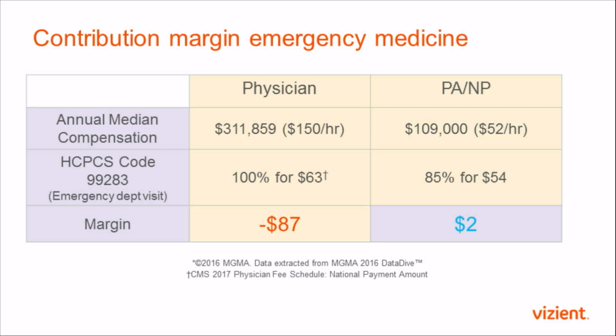So I find it useful to go by specialty because it's the same in every specialty, but there's a lot of mythology around some specialties. So we've pulled data specific to several different specialties. We're going to start with emergency medicine. I'm going to tell you how we do the calculation on this first slide. All the other slides will look the same for all the different specialties.